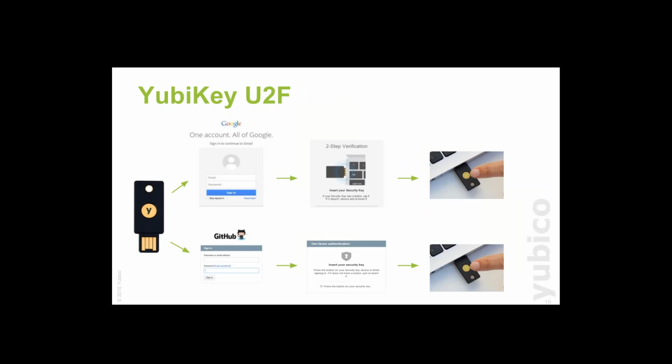Now, the final function supported by the YubiKey is FIDO U2F. It's truly the next generation of authentication. You can use the same YubiKey for an unlimited number of services. You can literally use it with any service that supports U2F. There's no limit. There's no third party to trust. You can use it for Gmail, GitHub, and more. A single touch authenticates no matter where you are. No software, service, or personal data is required. Next slide.